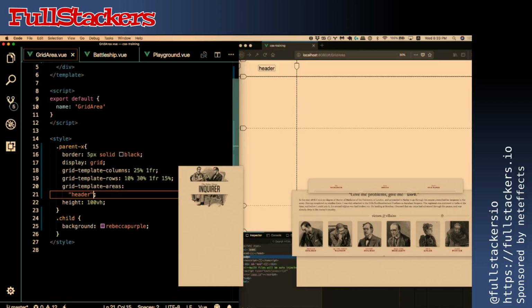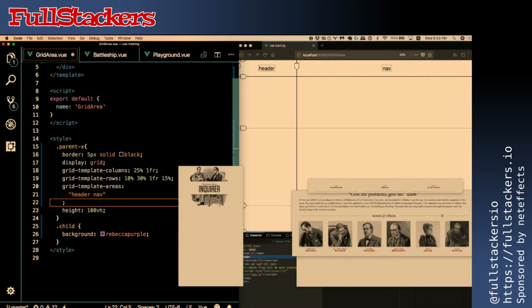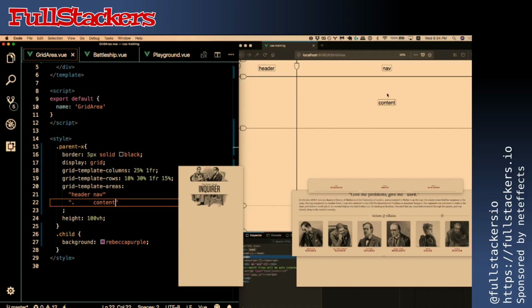And then right next to the header was the nav, right? So you could do nav. And then we're going to make a new row. Since there's a new row, we've used up all the space of the top row. And there's nothing here in this website, so we can put a dot. And then we could say content. I like to line them up. So if we put content here, you'll see that there's content here.